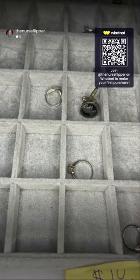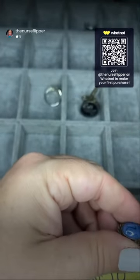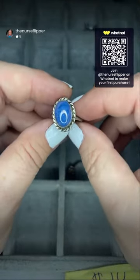Two more in this tray. I have one more $10 tray. I've got, this is a blue. It might be. I think it's glass. I'll show you everything again. We can go through all the sterling again.